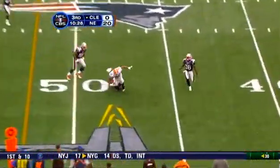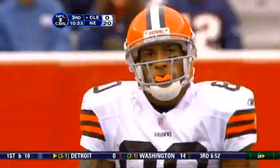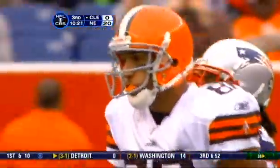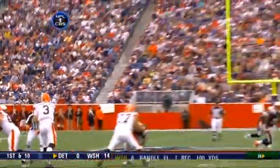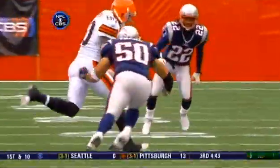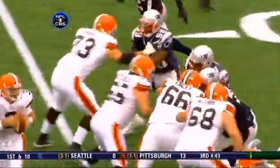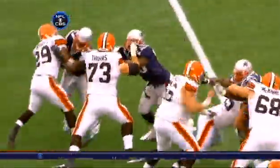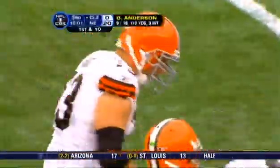Anderson, this time right on the nose to Kellen Winslow for his first catch of the day. You have got to have Kellen Winslow being part of the offense. This time he just runs up, does a nice corner, and heads right for the sideline against this New England zone. Let's check out Joe Thomas blocking on the other side. And a nice job by Jason Wright as well of picking up the corner blitz.